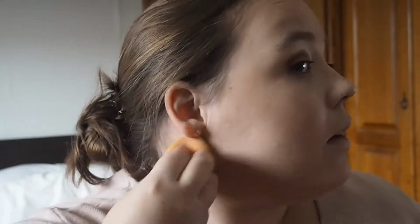This camera is making me look quite orange when I don't in real life. I think it's because I've got a window coming this way and nothing coming this way.